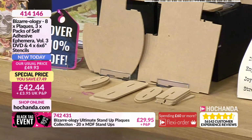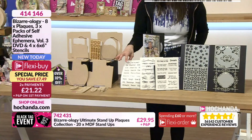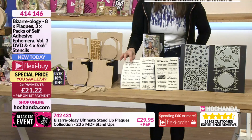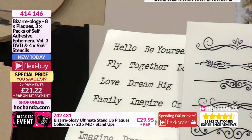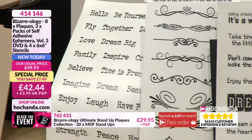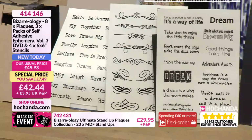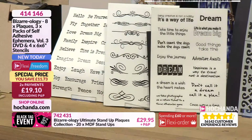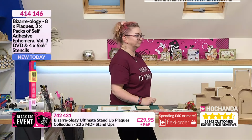Lovely. And that's not all. I'm saving the DVD to last. Then you're also getting 3 packs of self-adhesive ephemera. I like the font. It's like the old-fashioned typewriters. Really nice. And you get 3 sheets of each one in the pack as well. They're really handy for projects like this or for cards, anything really. It's good to have at hand. So if you're not fancying stamping, you could use these. It's a nice quick way, or sometimes you do something that just needs a little something else. Put one of those on.